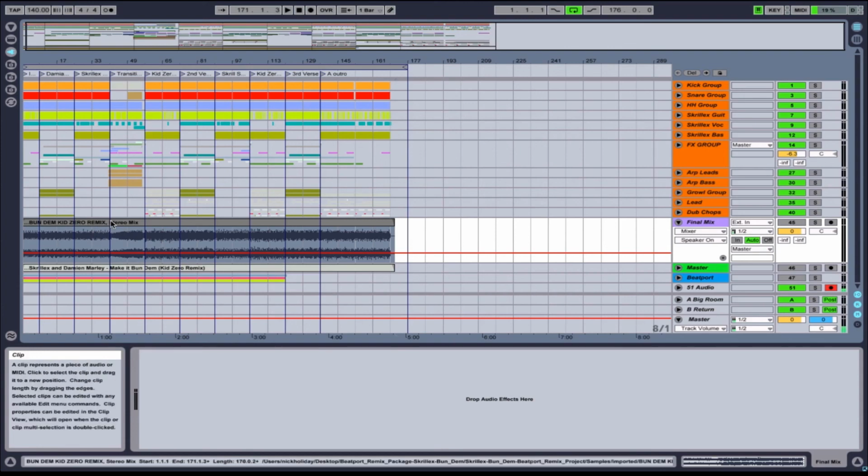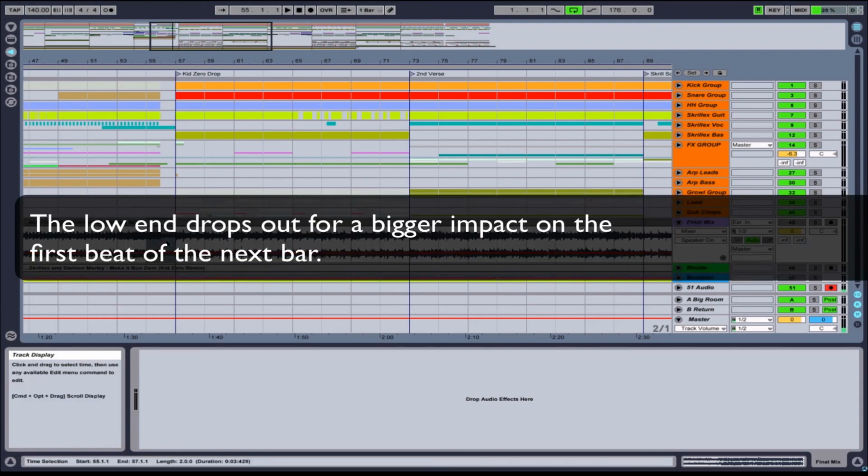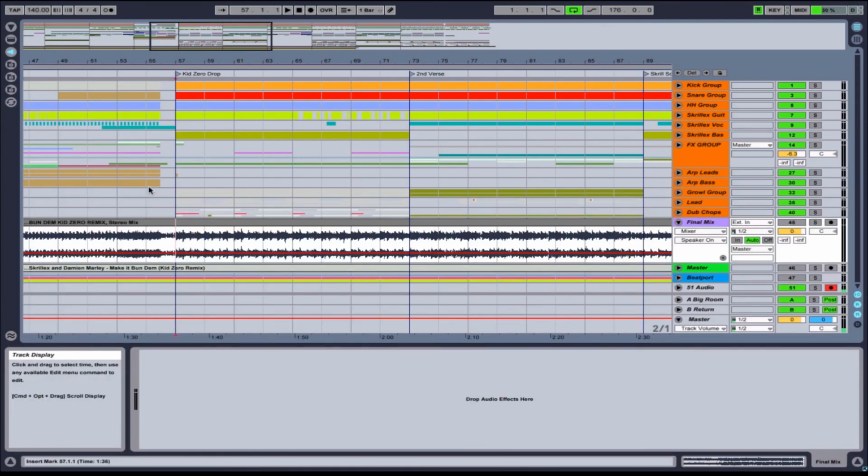I know it's quiet, but this mix right here is a little bit more tight, and when we bring it over to the master, you'll see that it really will jump up in sound. I was circling right around this area to remind you to listen for the low end drop out right here, and you can kind of see it. Let it drop out so that that first hit is much more impactful.